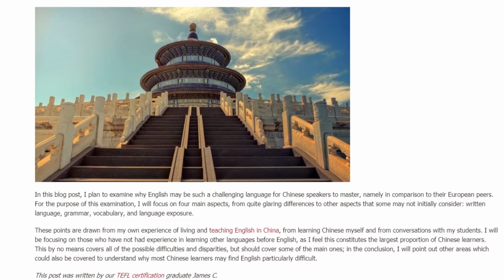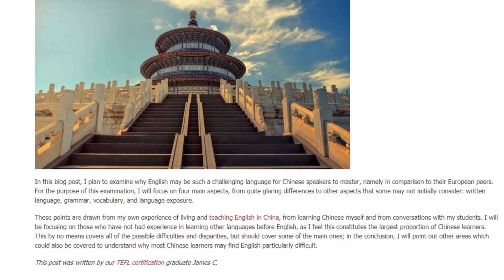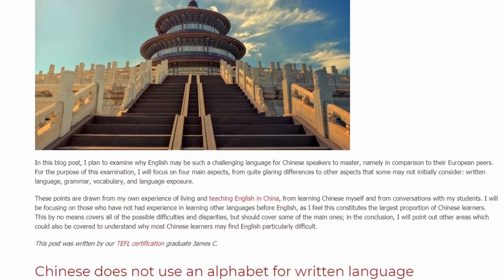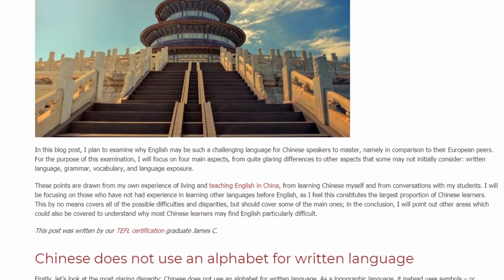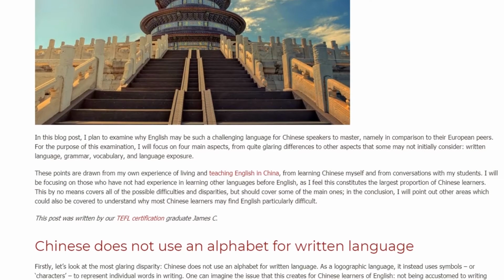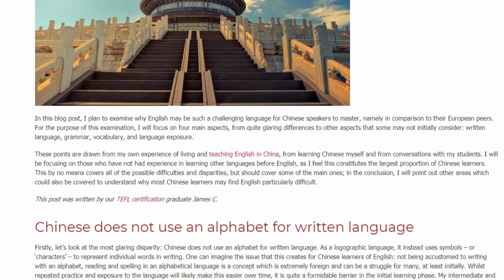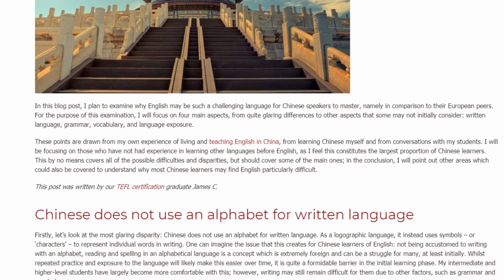These points are drawn from my own experience of living and teaching English in China, from learning Chinese myself and from conversations with my students. I will be focusing on those who have not had experience in learning other languages before English, as I feel this constitutes the largest proportion of Chinese learners. This by no means covers all of the possible difficulties and disparities, but should cover some of the main ones. In the conclusion, I will point out other areas which could also be covered to understand why most Chinese learners may find English particularly difficult.